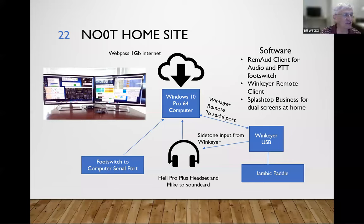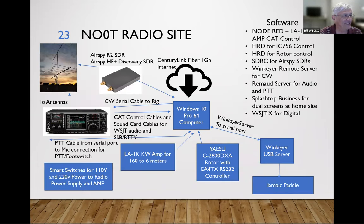Hey, Paul, I was looking more closely at the photo there. That's actually you accessing my station from your house. It must have been during a contest because I see N1MM right up on the screen. I can see your two monitors. Sorry, I called it busy. It is. All right. Moving on.